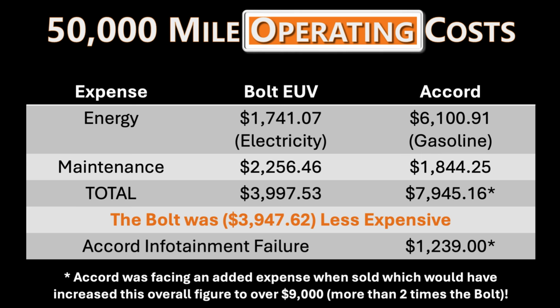Again, energy for the Bolt, that's electricity, $1,741.07. For the Accord, $6,100.91. Maintenance costs were slightly higher for the Bolt, and I blame that cost primarily on the failure of the OnStar module, the telematics control unit. But now let's look at the line called total. $3,997.53 for the Bolt, $7,945.16 for the Accord.